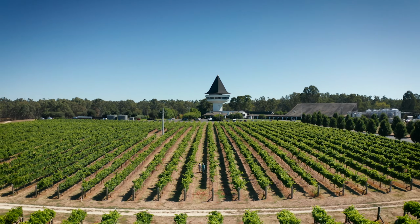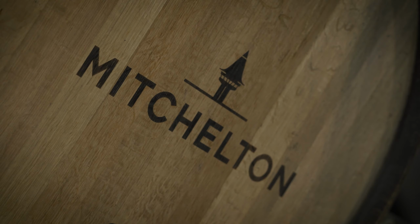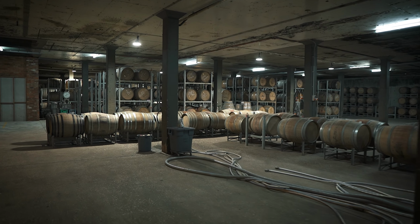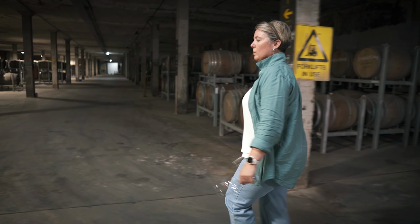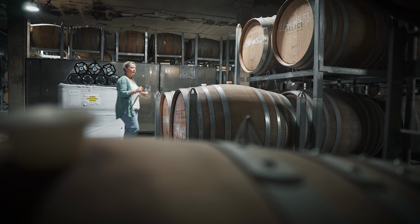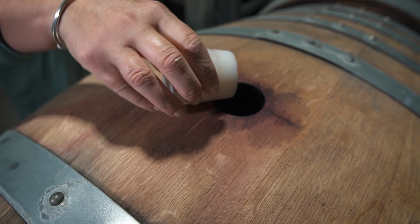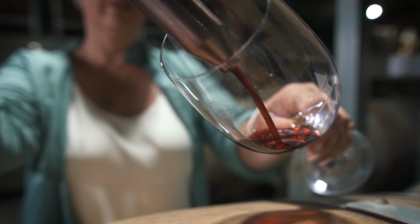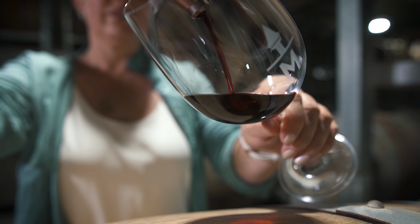With the Jimmy Watson Trophy standing as the pinnacle of Australian wine accolades, earning this honour is a testament to the extraordinary winemaking here at Mitchelton. It's time to head underground with Natalie to the Mitchelton Wine Cellar. Here amidst rows of barrels full of aging wine, we're about to get a taste of something truly exceptional. We're going to sample Mitchelton's unreleased Print Shiraz straight from the source. It's a rare chance to savour this wine before it graces glasses worldwide.